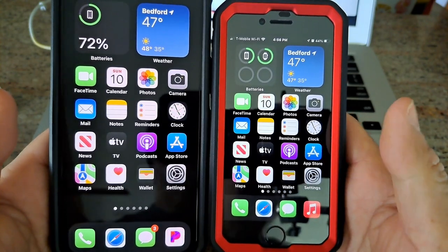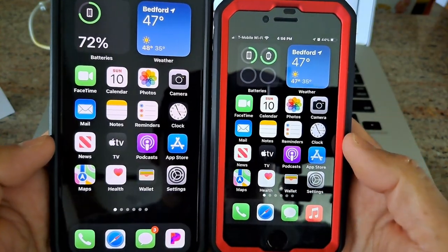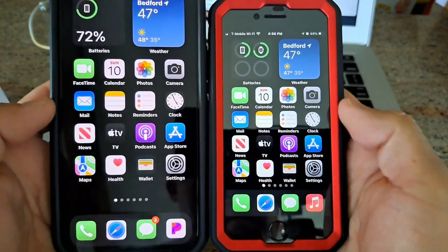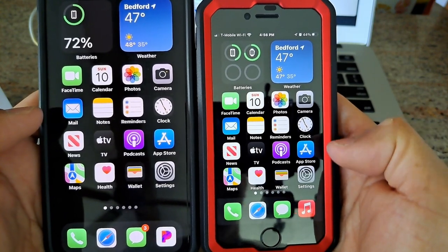I'm definitely keeping that subscription. You basically got to tell Siri to play the song you want. I don't know if it'll play albums or whatnot. I haven't really tested it. Maybe I'll come back with later videos on that. But you can see here, even though the screen is smaller, we still have the same count of apps on here.